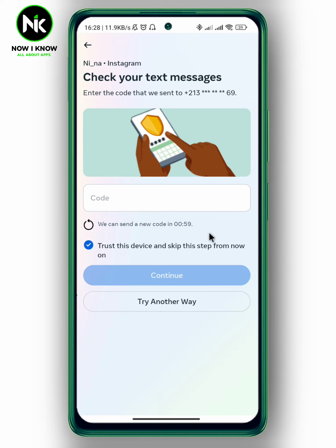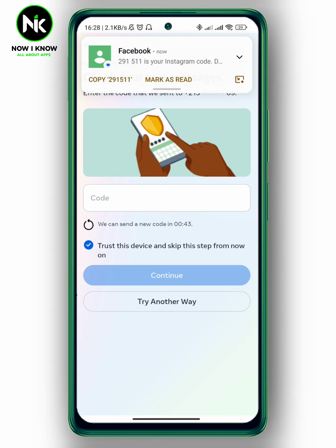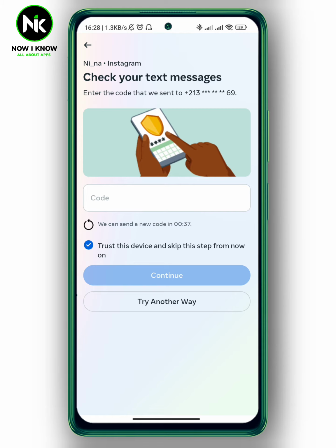Now, if you didn't receive the security code, so here the first thing that you need to make sure of is that you have the same phone number or the email address. So if the email address or the phone number are different, then you can't receive the security code. So make sure that you have the correct phone number or email address.